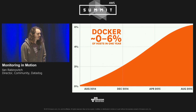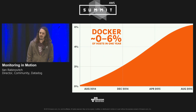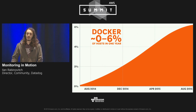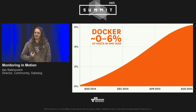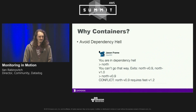Take a slightly different view on this. We went from zero hosts being monitored running Docker to over 6% of the hosts that we're monitoring from our customers having some amount of Docker or containerization on them. And it's not stopping anytime soon. So that's why it's important to me as a vendor. But why is it important to all of us together as users?